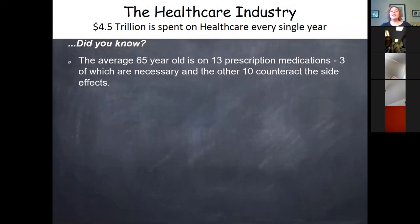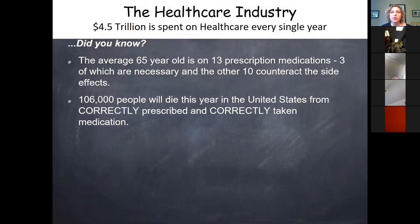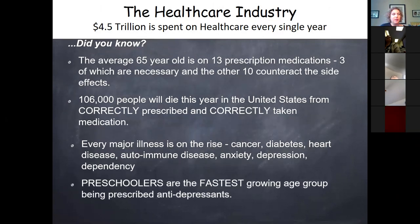Okay, so the healthcare industry. doTERRA's main goal is to better people's lives and to empower people to take their healthcare into their own hands and be educated and to be able to treat ourselves and treat the things that come up in our homes in a natural way. Now, I'm not saying that we're going to cure chronic illnesses. I'm not saying that we're going to treat everything in our homes in a natural way. But I'm saying that we can have tools at our fingertips, on our counters at home.